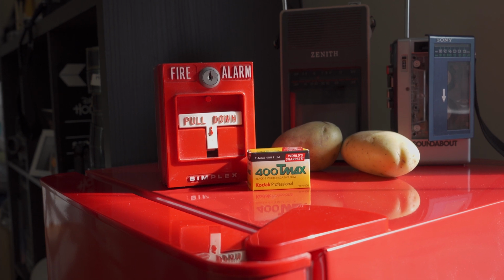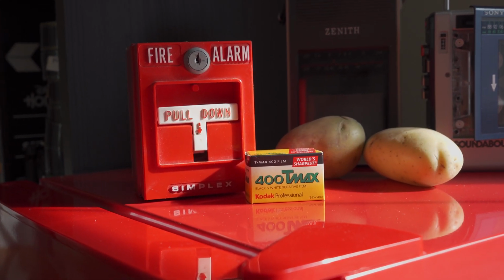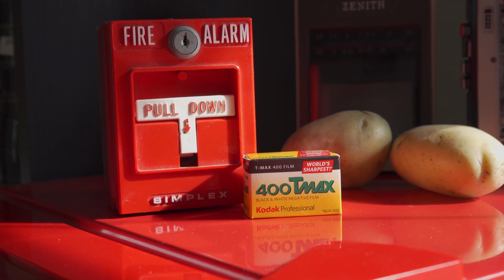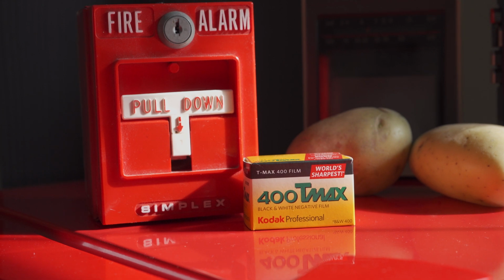This is my last black and white film in the freezer, as the Kodak equivalent to HP5, TMAX 400, I have unfortunately run out of. Regardless, the TMAX line is fantastic at resolution and grain, and I have these for when I really need the resolution.